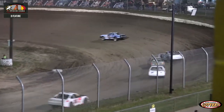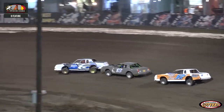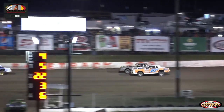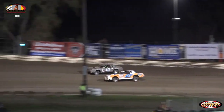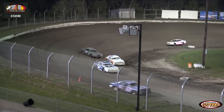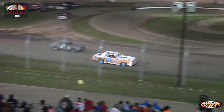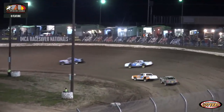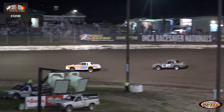Here comes Patterson into the mix as well. Once again, top five cars going on to the feature. So that battle for the final transfer. And here comes Patterson to the inside of Johnson. Top two is straight away ahead. Then it's Horsham, Down. And now Patterson in the fifth and final transfer.